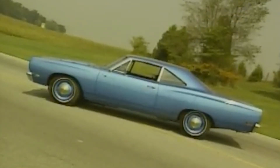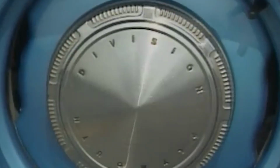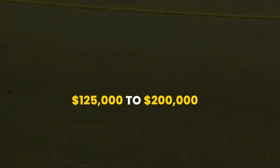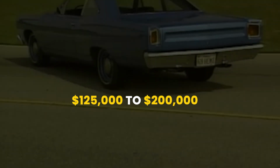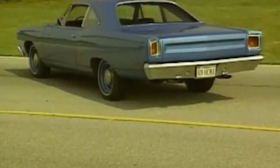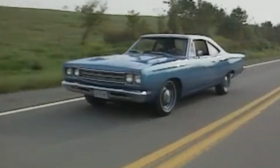At $3,785 for a Hemi version, it was the cheapest way to get 426 cubic inches of legendary performance. Today, a decent Hemi Roadrunner starts at $125,000 and can reach $200,000 for nice examples. Convertibles? Only 10 were made. If you find one, expect $400,000 plus.